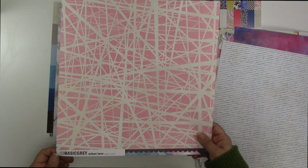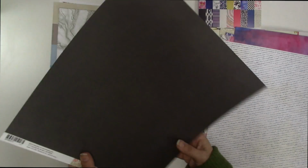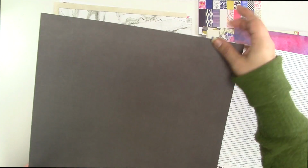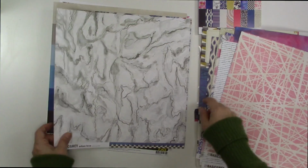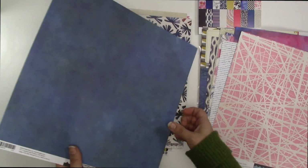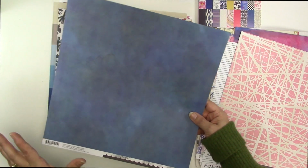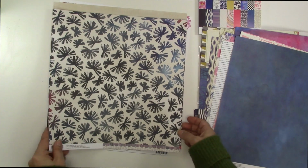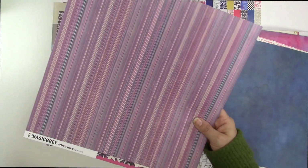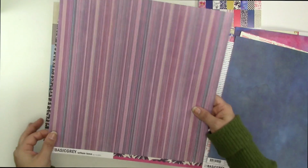It's called Tangent, and it's got those strings all over it. Really nice. And then the other side is just a black paper. It's got slight variations through it. This one is gorgeous. It looks like a marble. It's called Trace. And the other side is a mottled blue. This one is another one of my favorites. It has this floral pattern on it. And then the other side is To Die For. I love that this one reads as a purple, but if you look at it, it's a bunch of blue and pink stripes. Yeah, there's some purple in there. This is called Ply, and it looks like plywood.